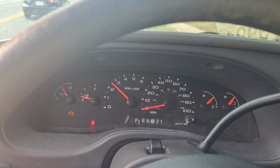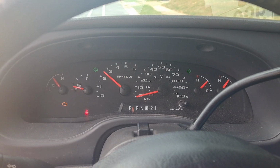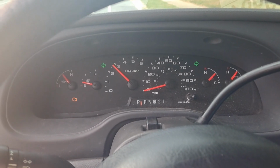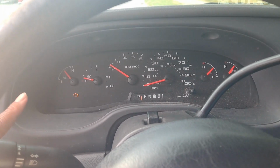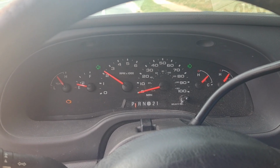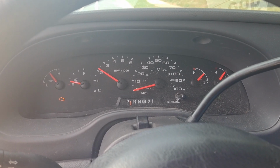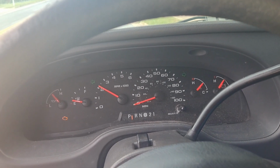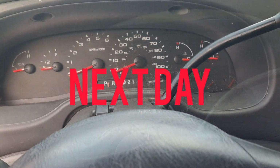I think it's a throttle body and a plug going out. Something ain't right. It's just not right. Check engine light came on, and he had this van long enough to have everything fixed right. So we did work today with the van, but yeah, as y'all see, having issues.